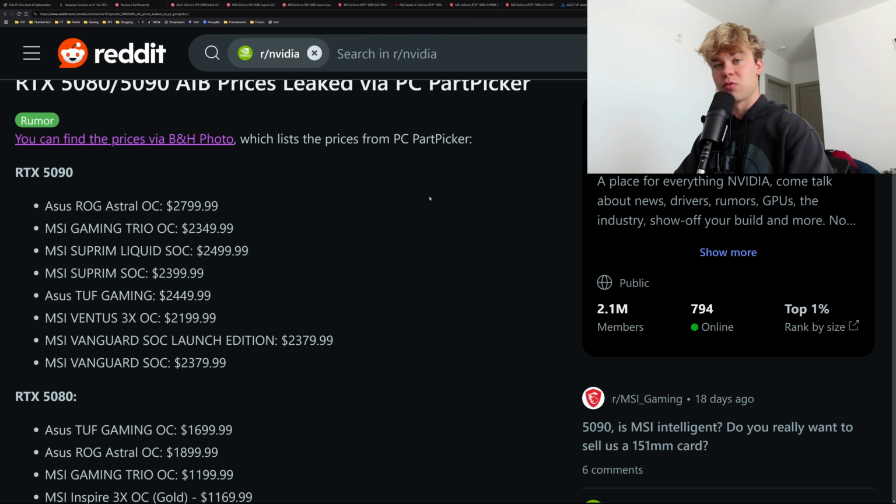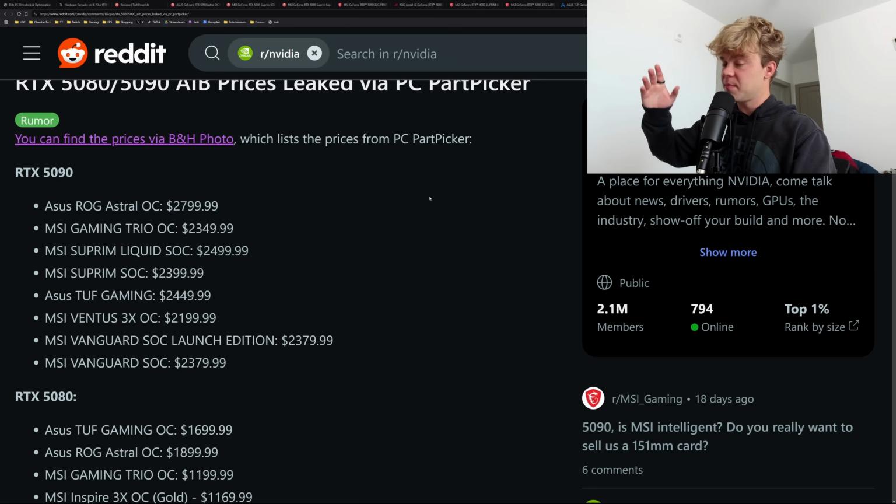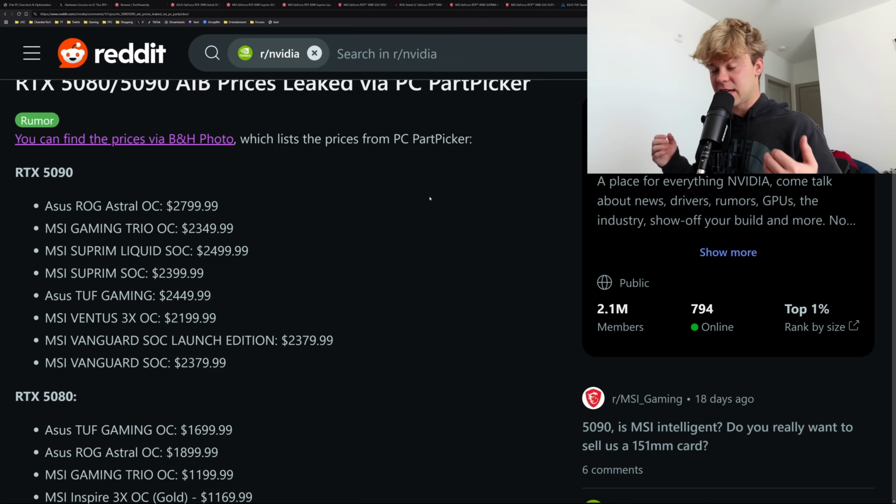Now the real issue is price. The starting price of a 5090 is $2,000 US, and obviously prices can only go up because no one's going to discount a 5090. Everyone wants one. So what is the MSRP going to be for these cards? Now, these are not 100% confirmed, but these were found through B&H and PC Part Picker, so I am going to have a decent bit of validity and trust in these numbers.